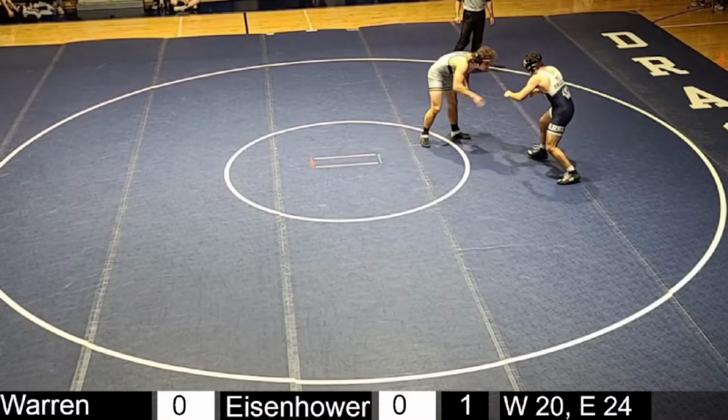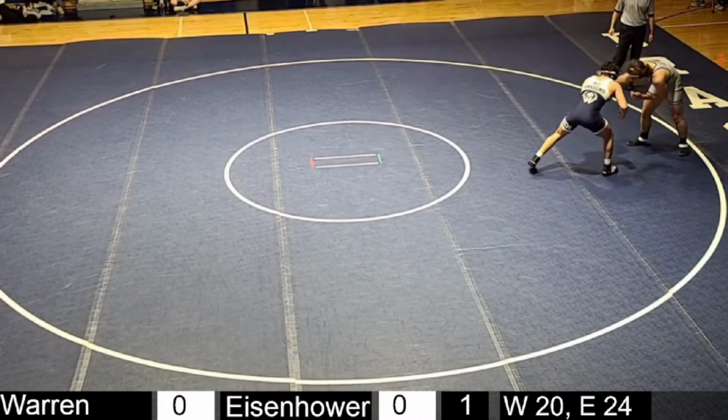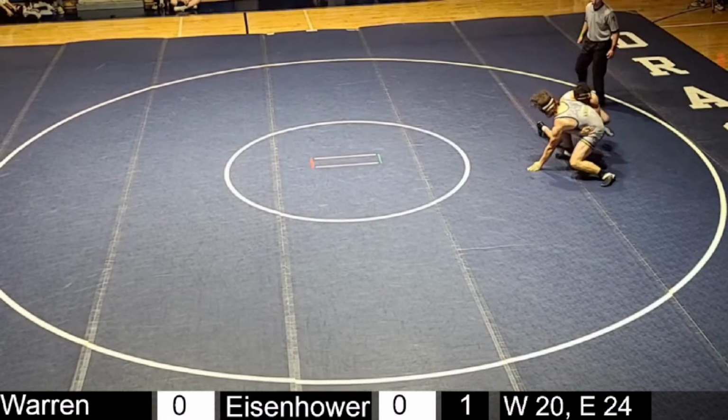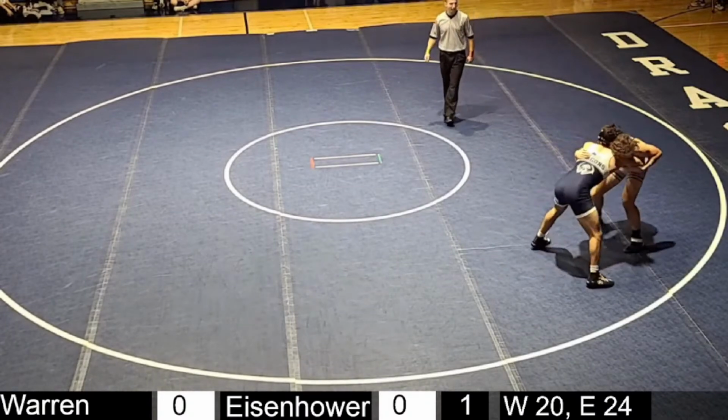Sanchez, a junior, put a lot of time in over the summer with Coach Adam Miller. I know Adam is really high on this guy, and he's been putting the time in the weight room. He's still getting some technique squared away, still working on his moves and stuff. But you can see it right there.